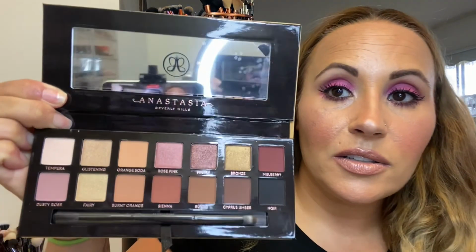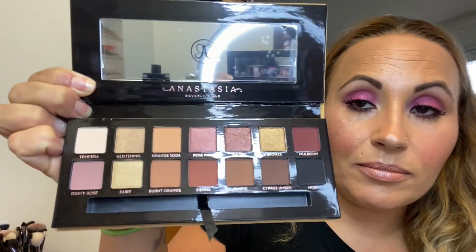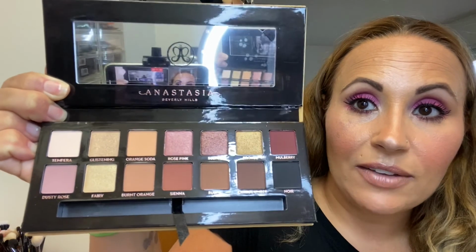I'm going to show it without the plastic here. The colors are so pretty, and it is honestly a neutral palette, but there are some really pretty shimmers in there. Yeah, I'm just beautiful. Let's just give it a moment.